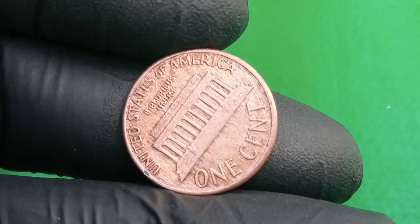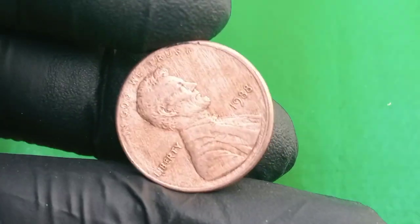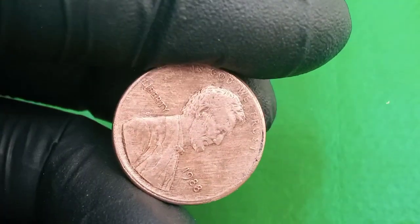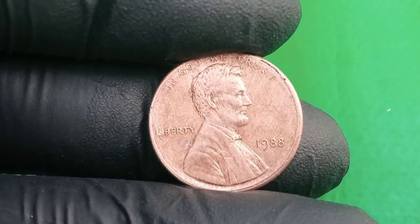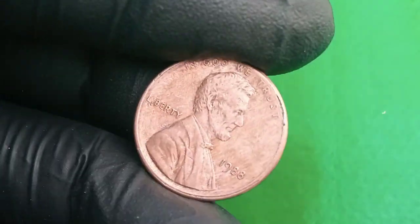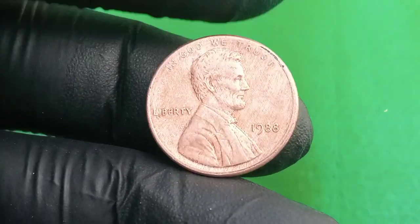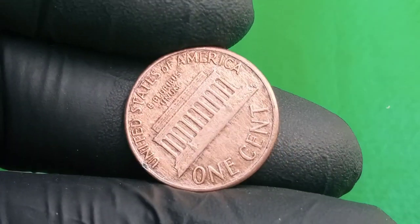Alright, let's start by breaking down the basics. The 1988 1-cent coin, also known as a penny, is part of the iconic series of U.S. coins that featured the profile of Abraham Lincoln on the obverse, that's the head side, by the way, and the Lincoln Memorial on the reverse. It was minted in the U.S. at various facilities, including Philadelphia, Denver, and San Francisco.